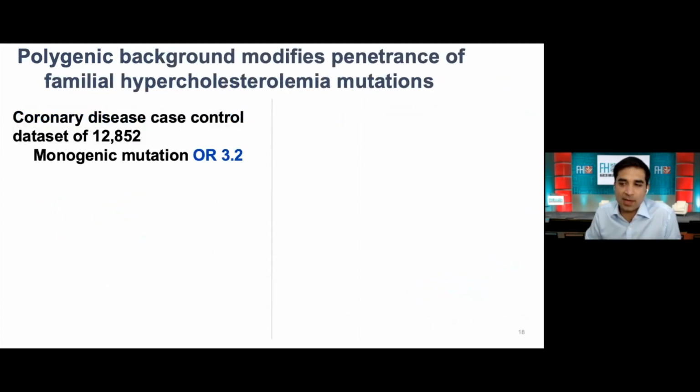So might you imagine that where you are in this polygenic score distribution modifies the penetrance of these familial hypercholesterolemia variants? So what do I mean by penetrance? Penetrance is the chance that you're affected by heart disease if you inherit a variant. And even though they triple or quadruple your risk, clinicians and patients have recognized for a long time that not everybody gets affected. So might this genetic background, what's going on in the remaining 6 million variants, actually be an important modifier of your risk?